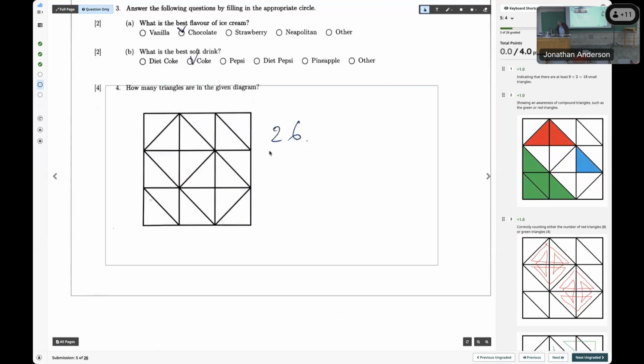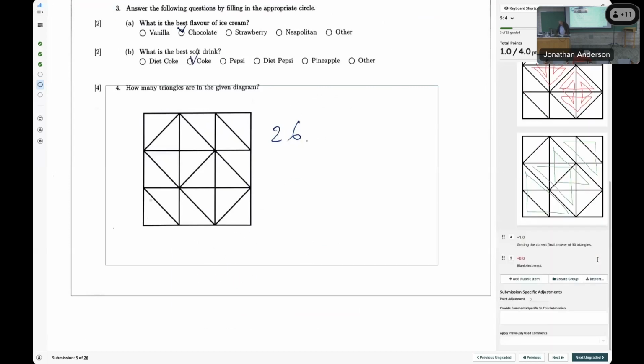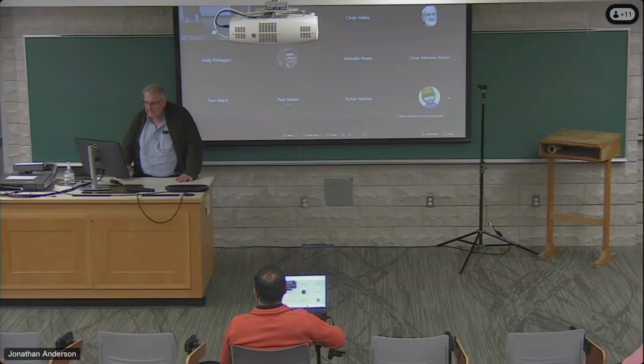Now this person has just written 26. So they haven't actually done any analysis. They've written 26, and we would give them probably 1 point. So now there's not a rubric item for that. So if we go down to the bottom, Jonathan, we can give them a supplemental point for 1 point, or we can add a rubric item. So we can add one more point, right? So that's basically how it works.